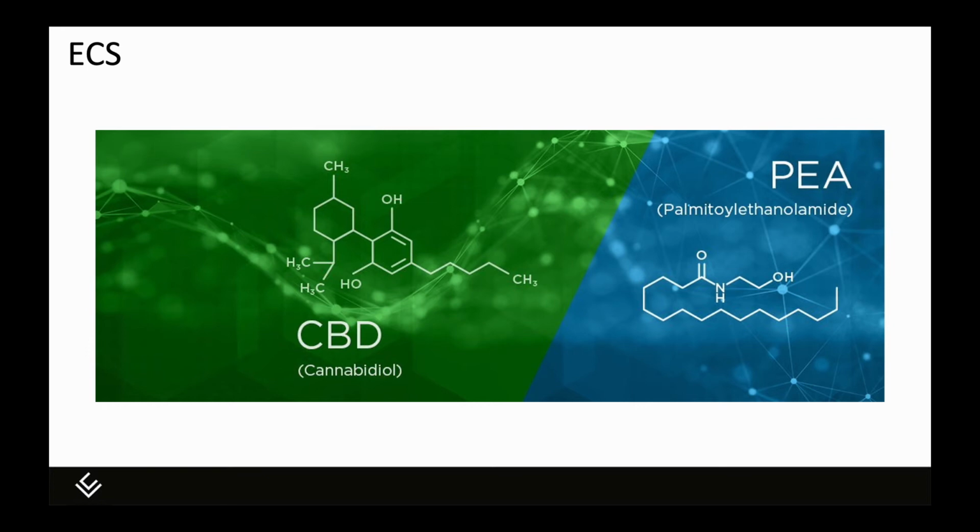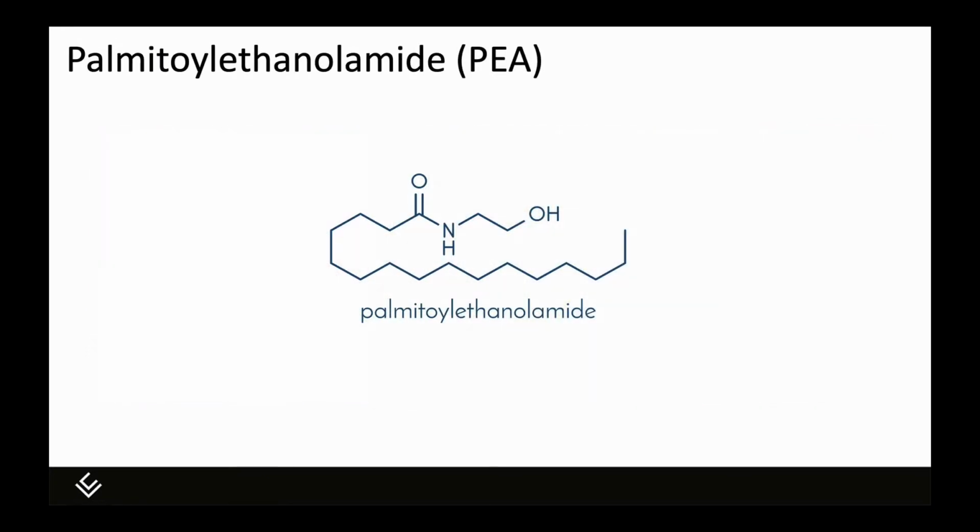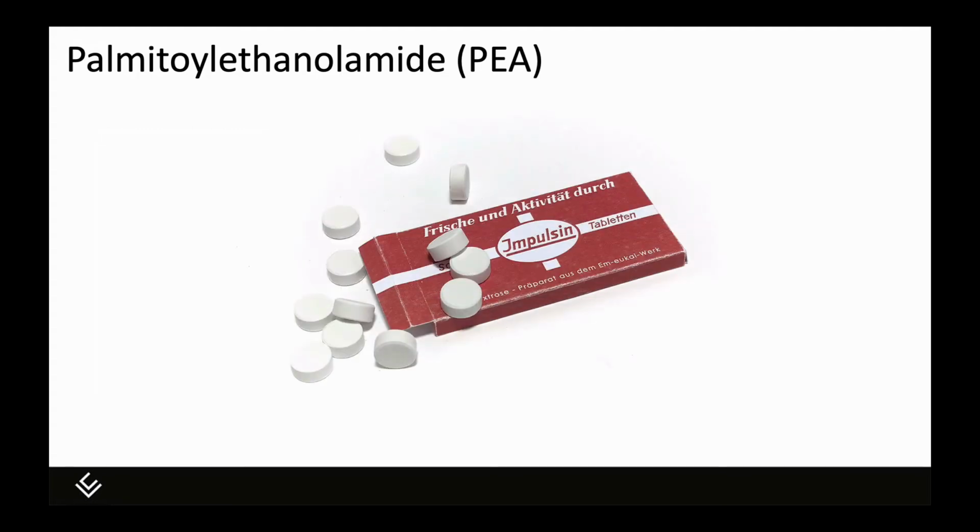It is technically not an endocannabinoid because it also does not activate cannabinoid receptors. However, it is chemically and structurally very similar to endocannabinoids. The earliest reports of PEA's immune modulating properties date back to 1957, when scientists discovered that it had anti-inflammatory effects. In the 1970s, it was used as an approved medicinal product called Impulsin in the former Czechoslovakia. It was especially used for the treatment and prevention of the flu and other respiratory infections.